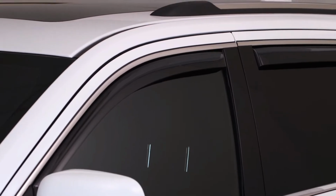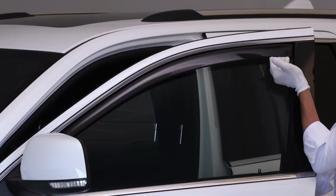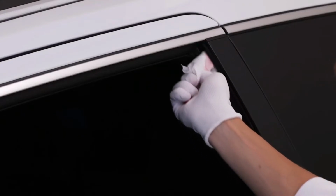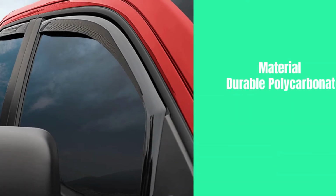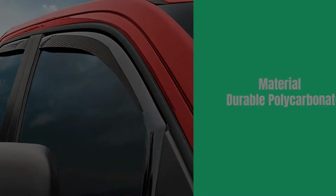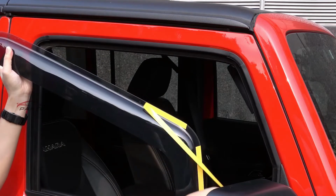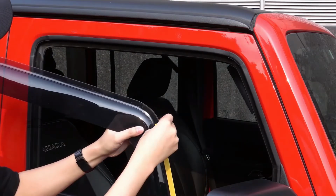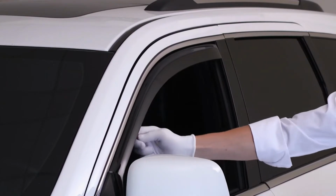C. Takes under 10 minutes to install. As mentioned earlier, it's quick and easy to install. You also receive the necessary installation tools to help you get a long-lasting and secure installation. Cons of this product. If you're looking for something wider, this is not the window deflector for your Dodge Ram. They're a little narrow but do the job perfectly as intended.